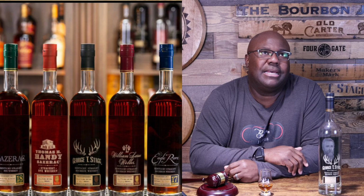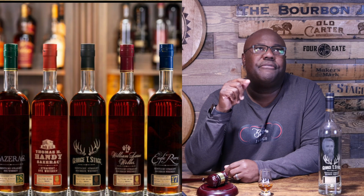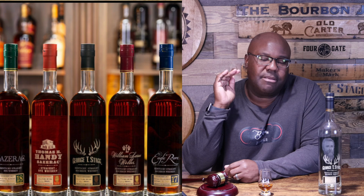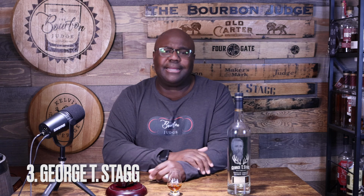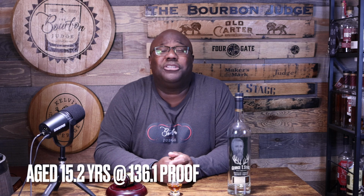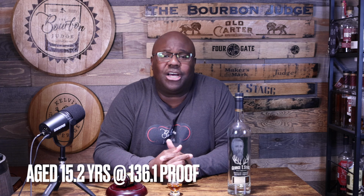All right. What is number 3? Number 3 is a crowd favorite. Woo! This might be one of the top of the line in terms of crowd popularity among the BTAC releases. Number 3 is what I'm drinking right here, George T Stagg. So George T Stagg, aged for this year's release more than 15 years and 2 months, and coming in at 136.1 proof. Yes, George T Stagg, that's a lot of age and a lot of proof.